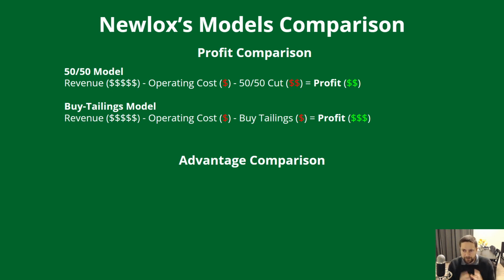So the 50/50 model is basically, after the revenue and removing the operating cost, they have a profit of like 4 of the dollar mark. It's a huge profit margin, and then they split it. So 50% goes to the artisanal miners and 50% goes to Newlox.